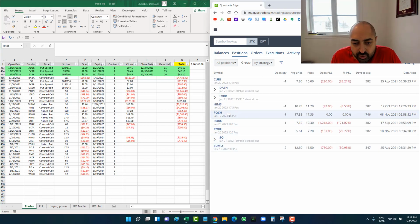Posh. Okay, Posh was a terrible trade. And I'm also going to talk about how I ended up with these trades. All right, so Posh, I'm sure this is not accurate. I think it's worth about $20. So I'm just going to put $20 here. Good thing I only have one contract on that.